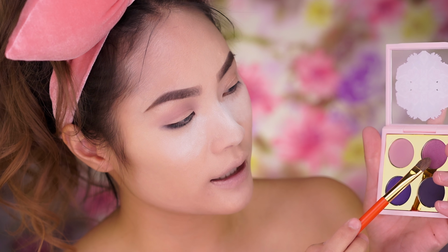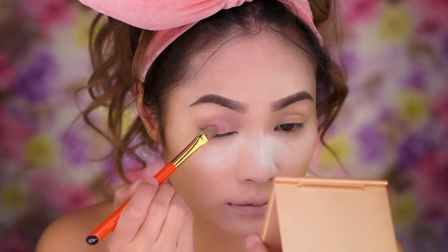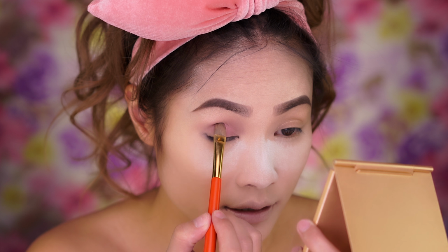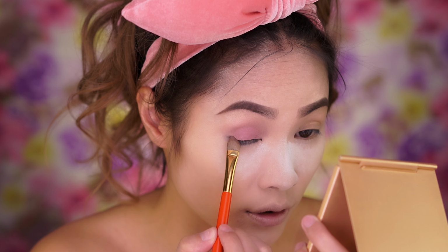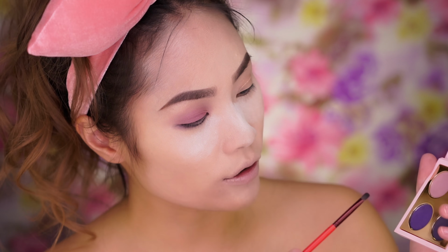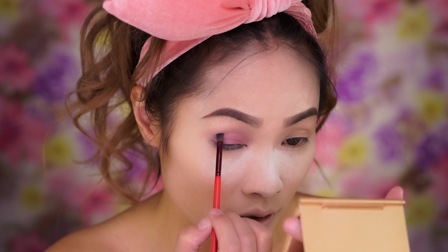Then going into this color right here, I'm gonna grab my S127 brush and then lay it on my eyelids. This is pretty. It's a nice pink color and it also has a tint of sheen, slightly shimmery. Then going back in with this brush, I'm gonna grab this color right here and then define a little bit more into the hollows of my eyes right here.